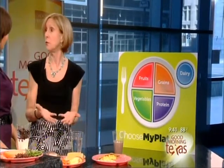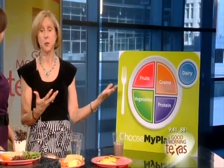Right. Because right now, there's a big change between what we've traditionally seen as the food pyramid to something that's more rounded in nature. Tell us about the new Choose MyPlate. Yes, this just came out 2 months ago, and as a registered dietitian, I'm really pleased that they are going away from the pyramid, which people couldn't really relate to when it came to putting food on the plate. Now it's a plate. People can relate to a plate.